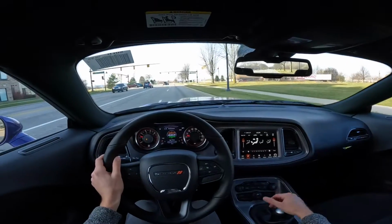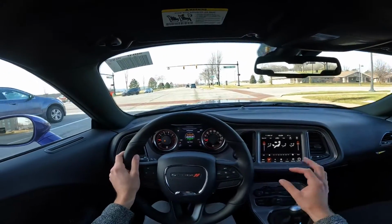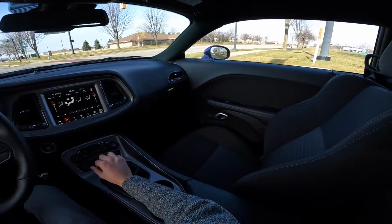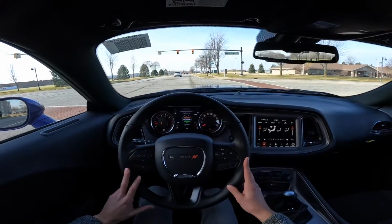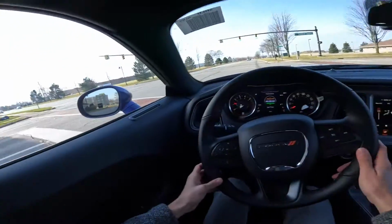So I don't know, the Challenger is still cool. Even though it's an old car, I still think it looks amazing. I think the exterior design is going to age perfectly and timeless. Interior could certainly use a nice update. But nonetheless, when you're driving a Challenger with a manual and you got that Scat Pack, it's something you can just kind of smile.